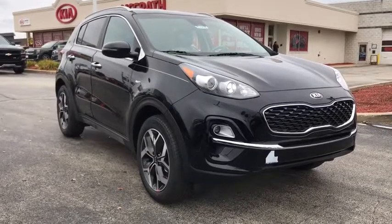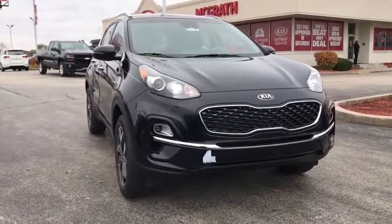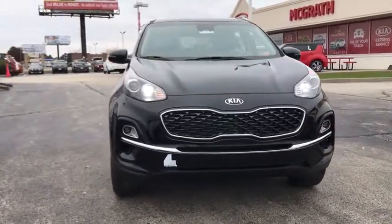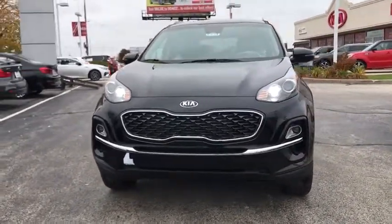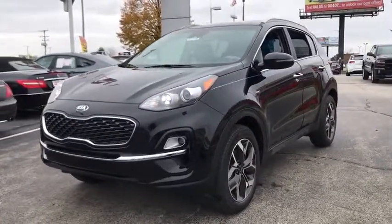Stop by and take a look at the 2020 Kia Sportage. With its sleek and stylish exterior and its roomy, feature-laden interior, the Sportage both looks good and performs well on the road. This vehicle has less than 100 miles.